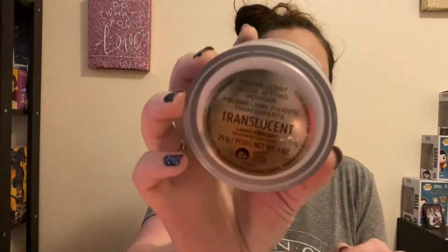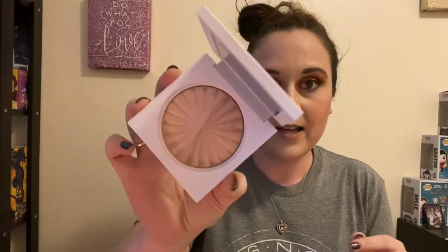So for powder, I have the Laura Mercier Translucent Setting Powder. Sorry, you're reflecting, but this is what it looks like. Love that. For highlight, I have an O for highlighter from Steph Toms. This is a collab in the shade Milk and Cookies. It's got two different sides and it smells really good. It smells like milk and cookies.